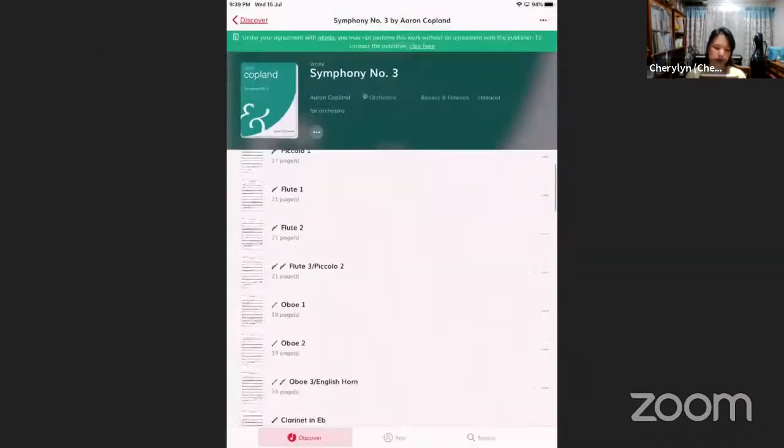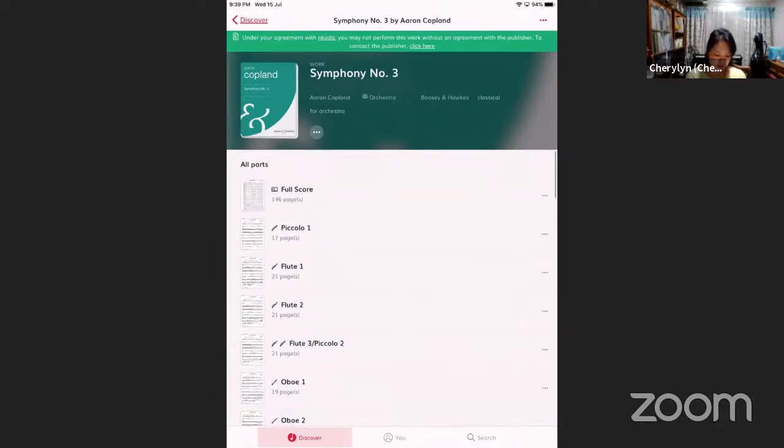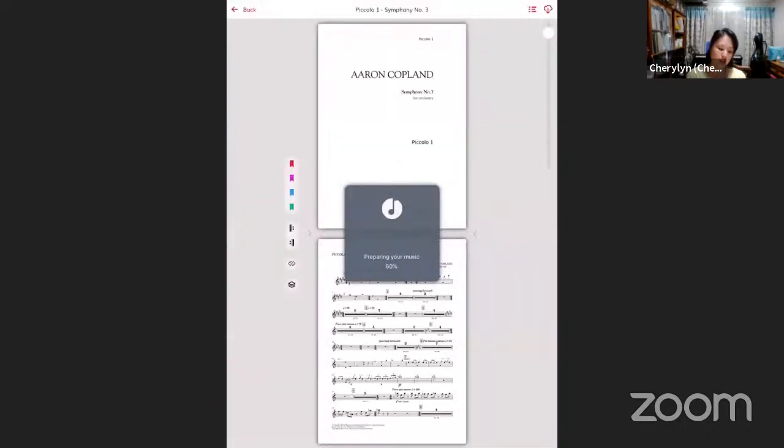Okay, let's see. So in Aaron Copland's work, here's the Symphony. They have a full page score, and they also have individual parts. That's nice. Okay, I'm just going to tap onto the Piccolo one. It takes a while to load. Either my internet is slow or this app is not that fast. Okay.